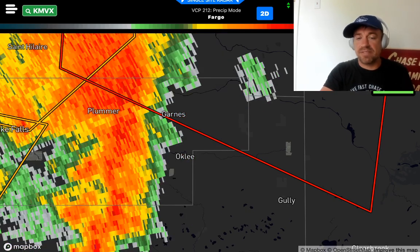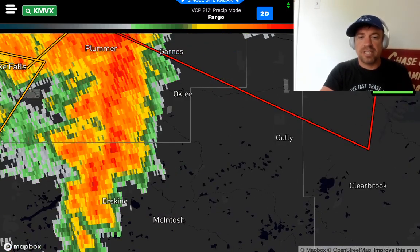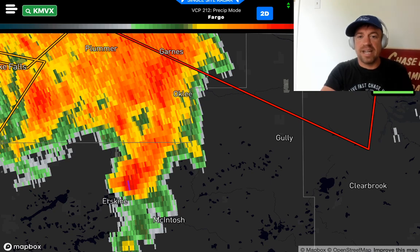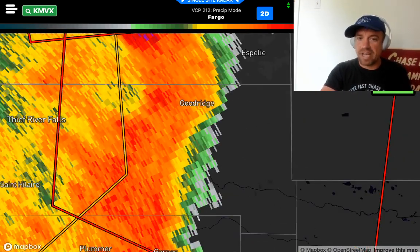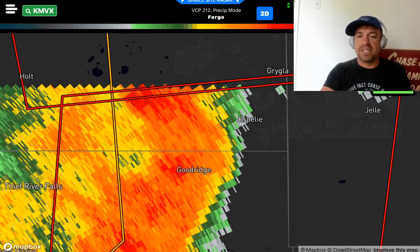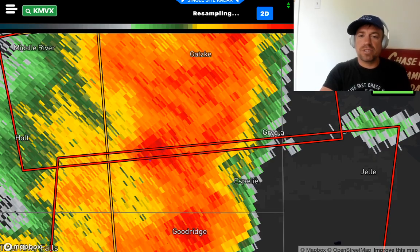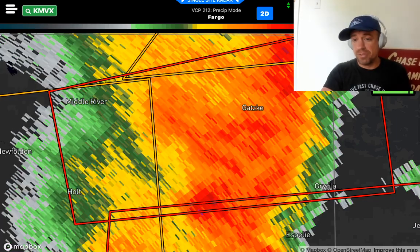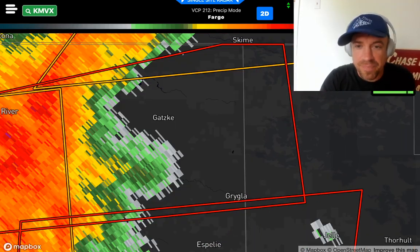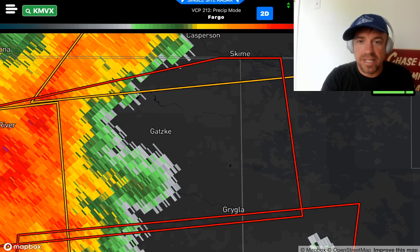This one's just to the east of Gemmell, Minnesota, in northern Minnesota there. A couple others are trying to develop further south within this line. But this thing probably has kinks up and down it. If you were looking at the shelf cloud of this, you would look up and down and see inflow kinks up and down that line, and that's where the tornado threat exists with that line. This one blew through the Gatzke area and is now passing between Skime and Grygla in northern Minnesota.